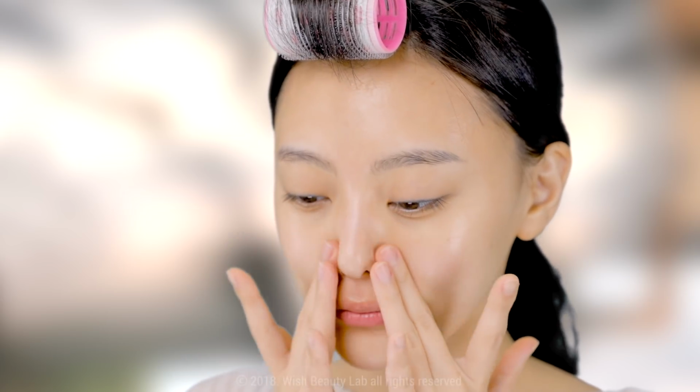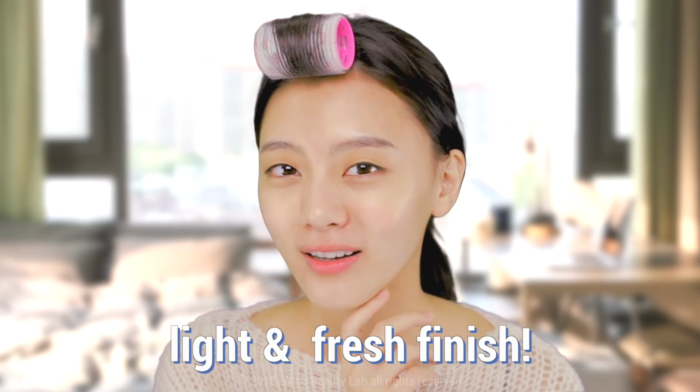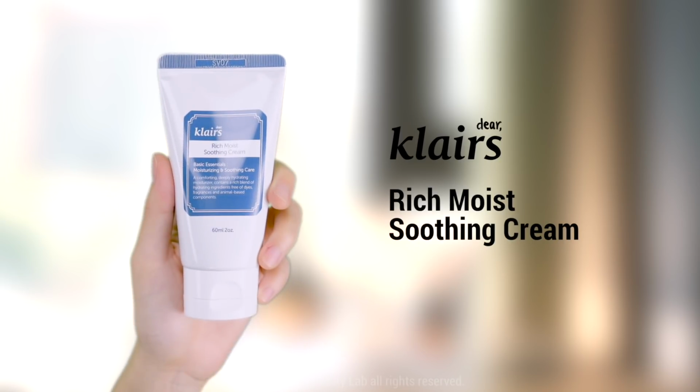Okay, now let me introduce a product that suits all skin types such as sensitive, acne-prone, dry, and oily skin. It is a product that has great moisturizing effect as well as a fast absorption rate, and this will give a fresh light finish. Klairs Rich Moist Soothing Cream.